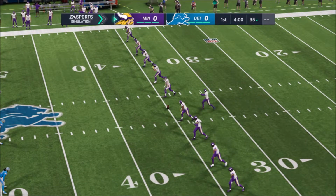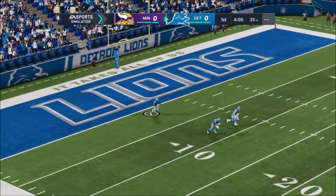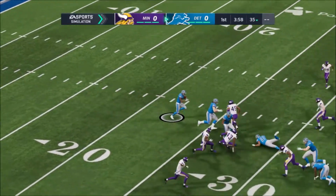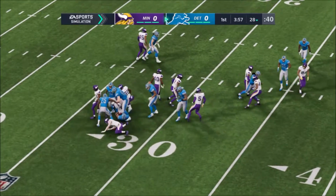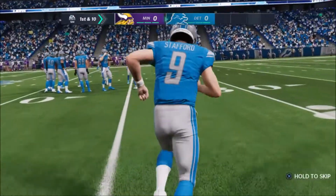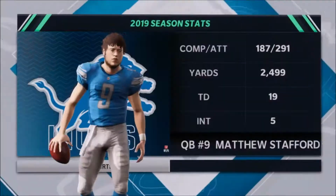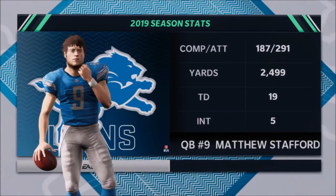Dan Bailey now to put the ball in the air, and we are underway from Ford Field. Jamal Agnew now to return it, and they will wrangle him down a couple yards shy of the 30. Detroit gearing up for their opening drive here, led by Matthew Stafford, the veteran former number one pick back in 2009.